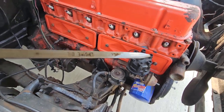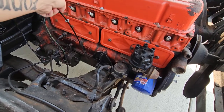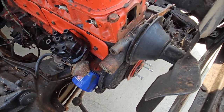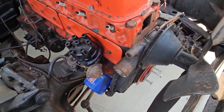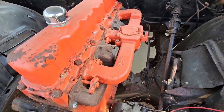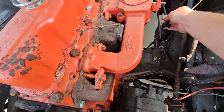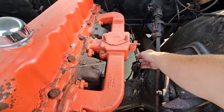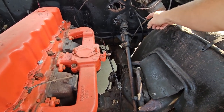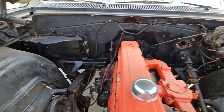Anything in there? Oh, it's got oil. It's full and it's clean. There's nothing on the crank pulley, so I'm gonna have to put something on there to turn that to see if it's locked up or not. No carburetor. There's your linkages for that. Master cylinder is missing, but luckily we just got to put a line and a master cylinder on it. Oh, it is a Powerglide. It's an automatic.